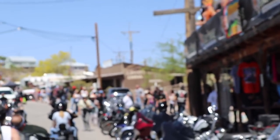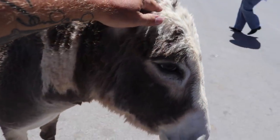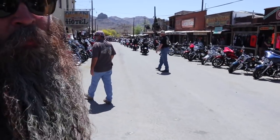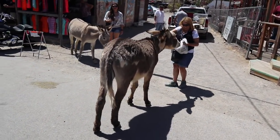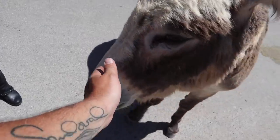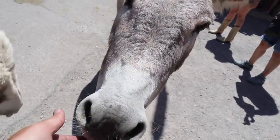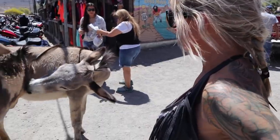This is Oatman, a little bitty old school mining town. But what's so cool about it is the burros run wild on the streets. And come Laughlin River Run, as you can see, this place is packed with motorcycles. You say hi to him. Is that a jackass? It's an ass. I love it. Big old floppy ears. Hey, you said you want some chips, then. Oh, we got the kid going. Love tap, babe.